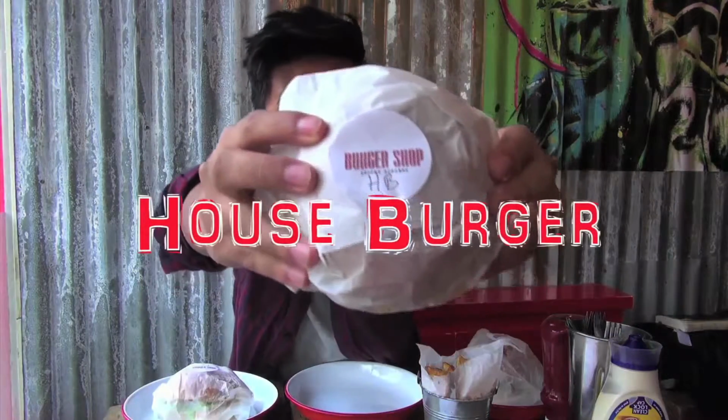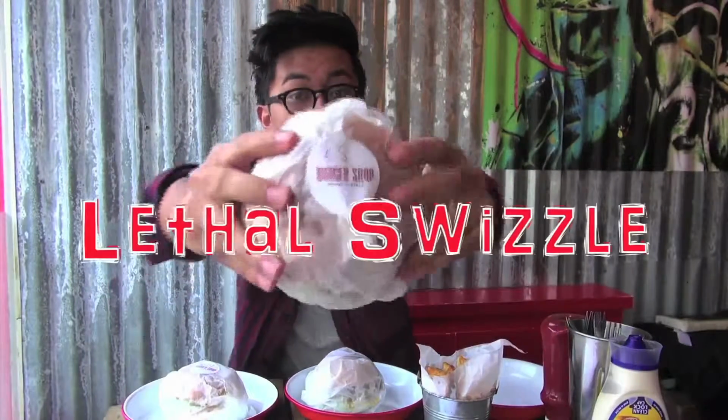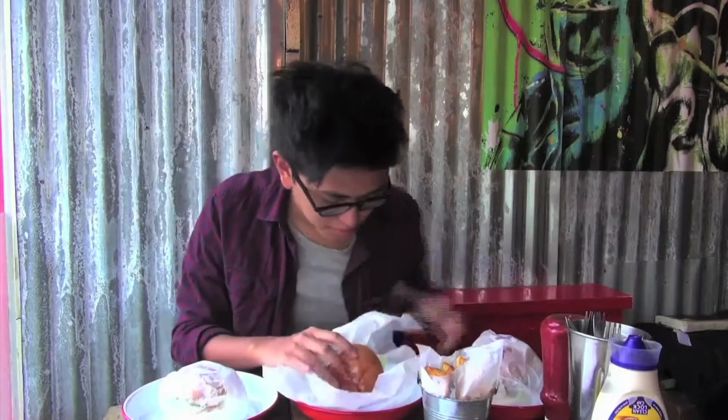And I'm finally sitting here at the burger shop window side, and I'm about to try 3 of the burgers. Right here, I've got the house burger, which is their signature burger. I've got Chick Norris, which is their chicken burger. And I've got the Lethal Swizzle, which is basically their bacon burger. Right, so let's open these guys up. You can see, the cheese is nice and melted. Bun's really warm. You can tell it's really made fresh. Finally gonna try this.